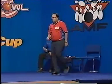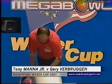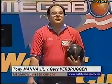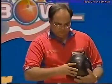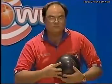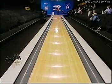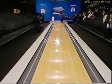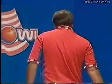So the action here in this Weber Cup competition continues. Tony Manna against Gery Verbruggen. Verbruggen played a singles match earlier and lost to Tim Mack. Manna has yet to play this one-on-one gladiator format. Team Europe leading 5-3 in this Ryder Cup of 10-pin bowling. First team to 18 wins the trophy, and Manna starts off with 9.